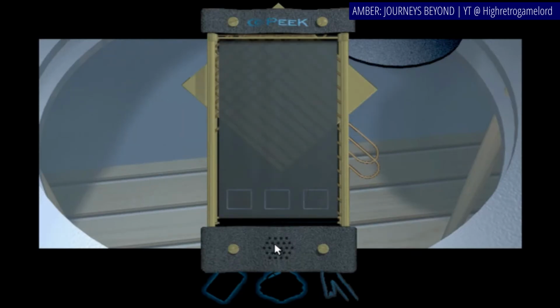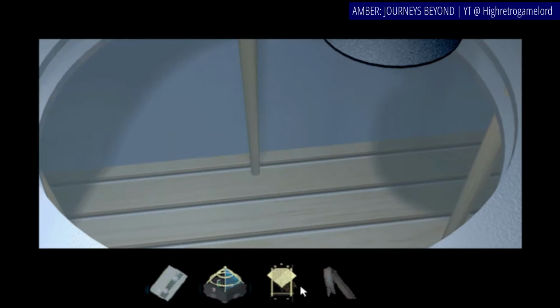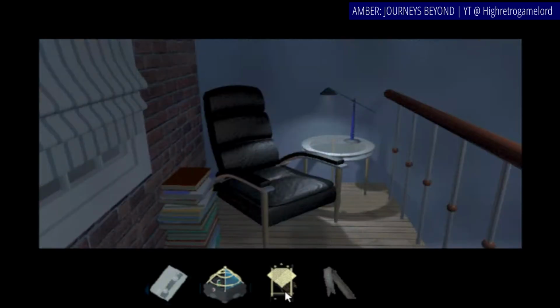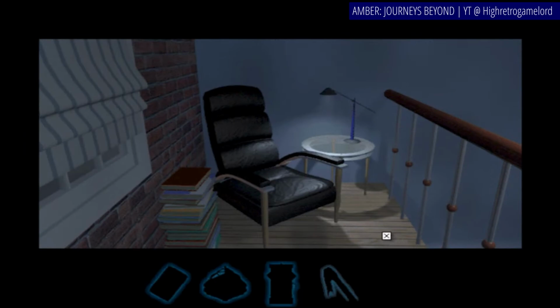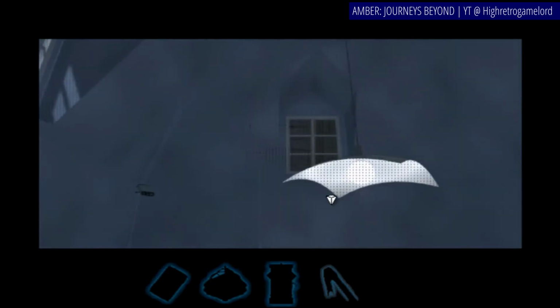So you have to traverse the mansion, learn all its secrets, use the Amber device to communicate with the ghost via lucid dreaming, help them, and with each ghost story solved, you'll be a step closer to figuring out how to help Roxana. There's quite a few inventory and mechanical puzzles in Amber, but the emphasis is put on storytelling and learning everything you can about the mansion and its ghost inhabitants.